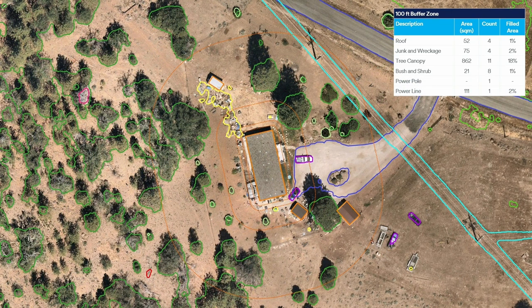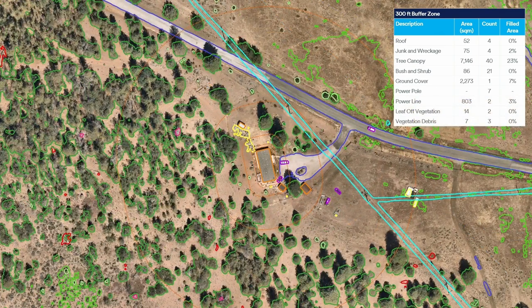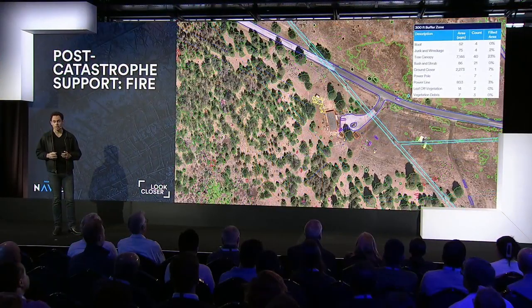We're seeing more trees and shrubs, a couple more outbuildings, and we're seeing these power lines in electric blue that present a risk all of their own in wind and fire events. And then if we go all the way out to 300 feet, that's about 100 metres, you can see a chunk of the forest and also some aspects of its health with those pink and red dots of leaf-off vegetation and vegetation debris. With 13 different AI layers and 5 buffer distances, that adds 65 new semantic risk factors for you to put in your risk models.